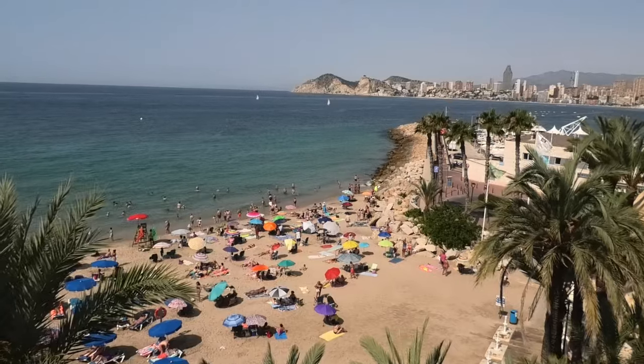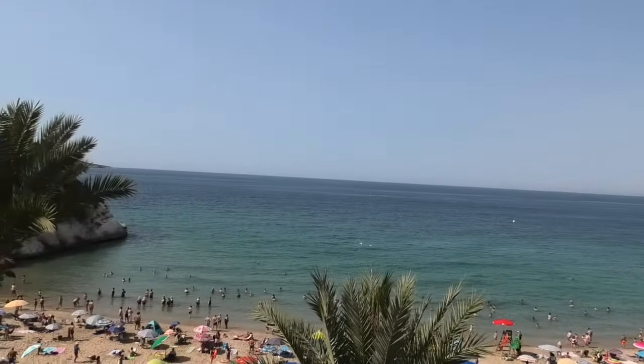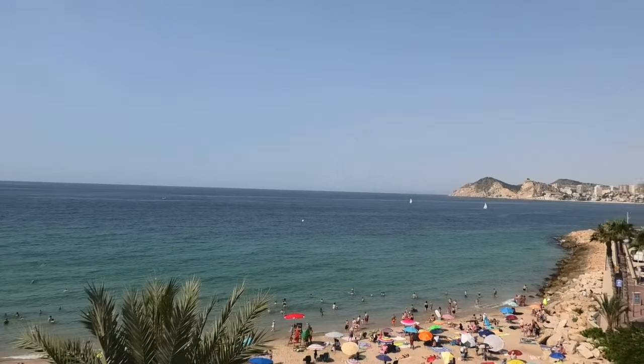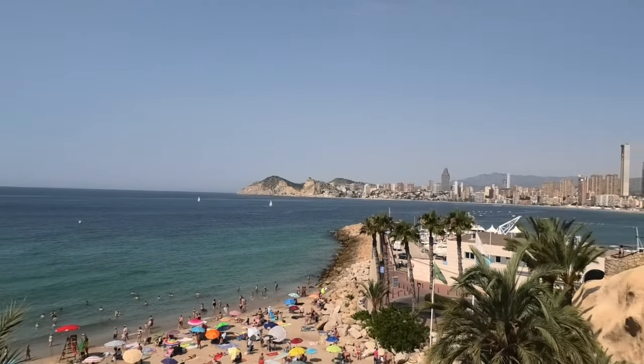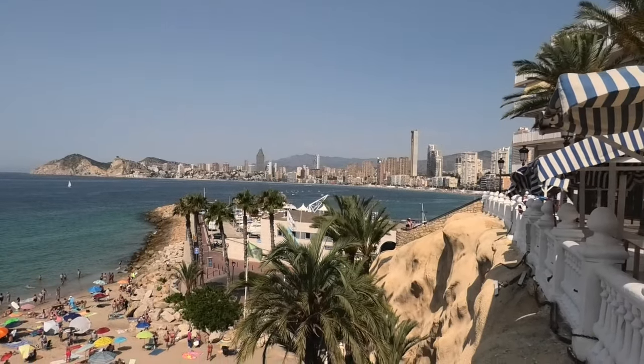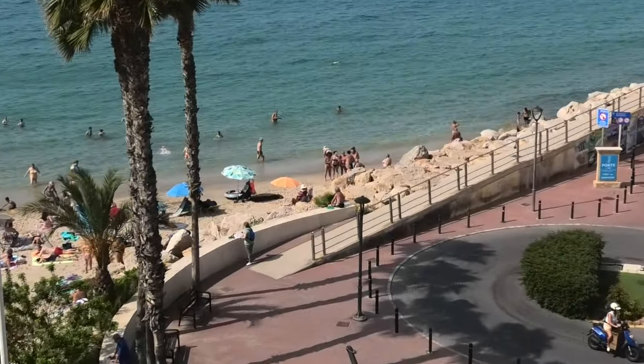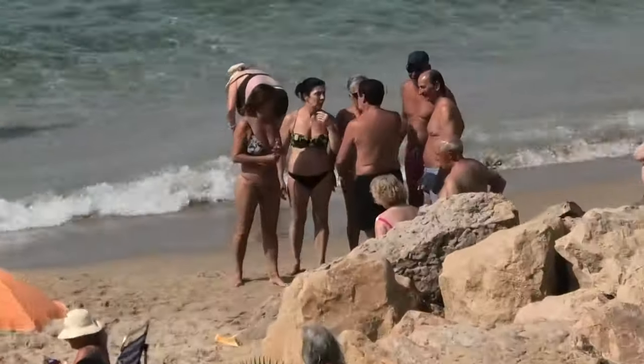I think it's a bigger beach than Levante Beach, Poniente. And it's got the harbour there as well, you can enjoy and go and have some days out on the sea and the boat trip. Give you more details on that in a minute.